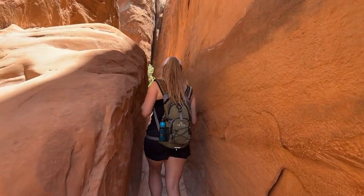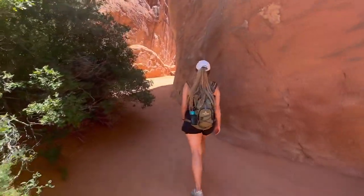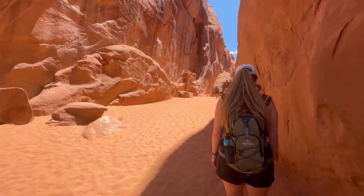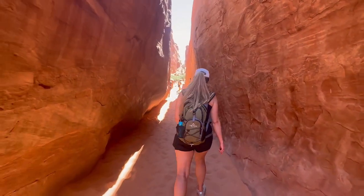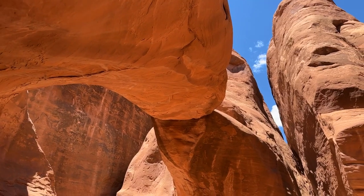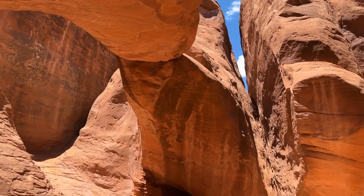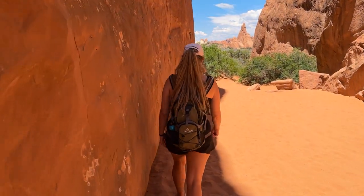So the Sand Dune portion actually is an out and back. It's just right at the beginning of this loop trail, and you just go off to the right and walk through these little slot canyons. Kendra's in one now. I should flip it and show you. Found some shade. Yeah. Sandy trail. Maximize the shade. Shade life. Shade chasing, when it gets this hot.